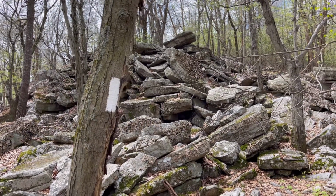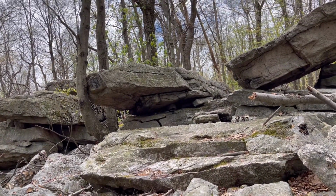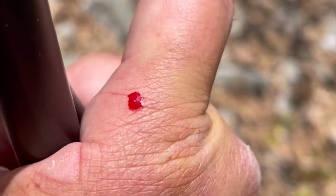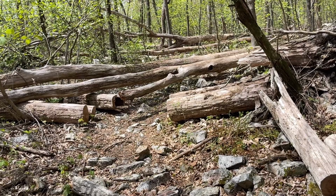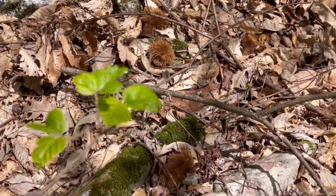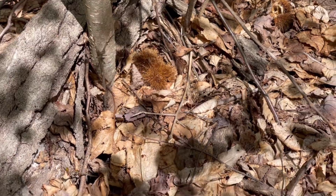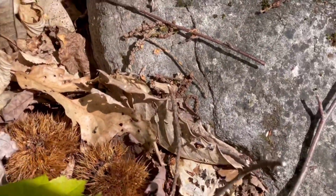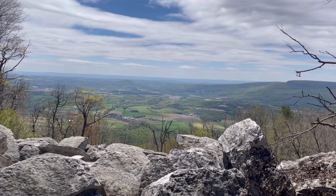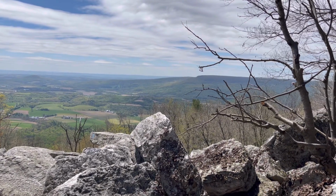Okay, this is interesting. We're going up and over those rocks. A lot of down trees here in this section, and it's pretty rocky, so it's really slow going today. I don't know if you'll be able to tell, but there's another chestnut tree. Lots of chestnuts all around here, right on the trail. We are going through a nasty rock scramble, but there was a spot where you can come up and look over the ridge. This is pretty cool.